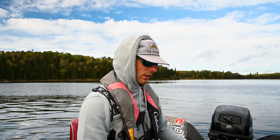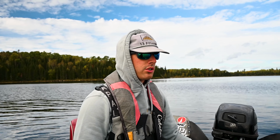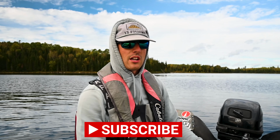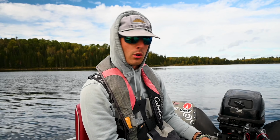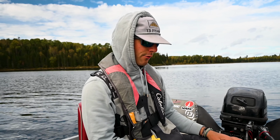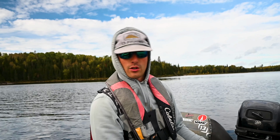So right now we're just looking around the lake. We're just trying to look for schools. We have a marker buoy in the boat, so if we find something really substantial, we'll pull off like 10 feet, throw it out, and then we can have a good idea where the school holds. But I've been looking around for about the last 20 minutes, and I've found a lot of fish that are pretty scattered along the bottom.